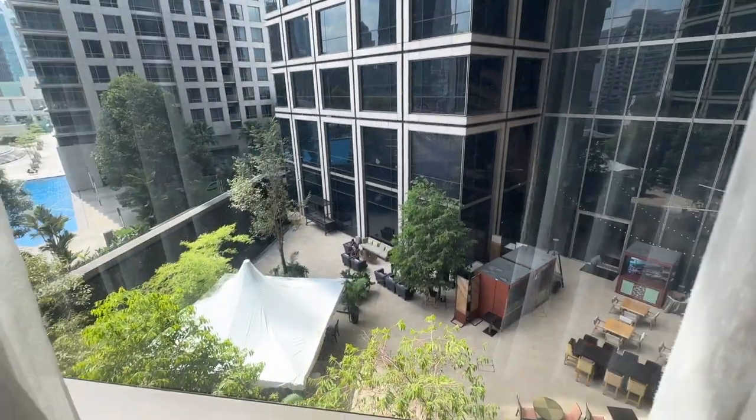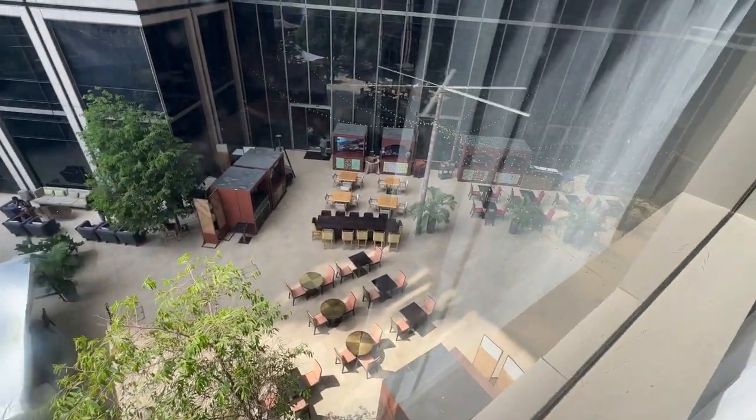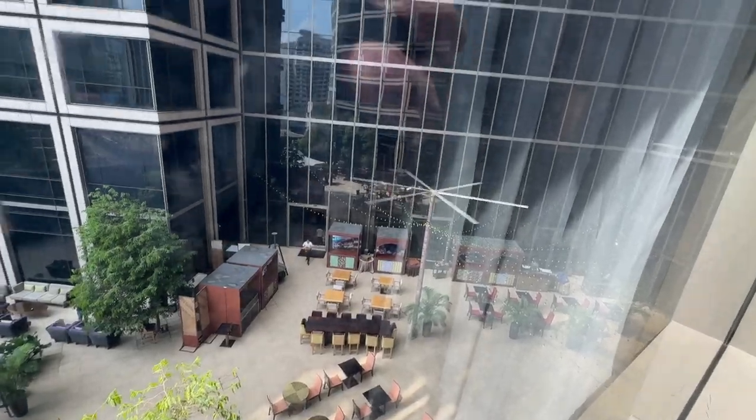Let's look at the view. This is not what I'm looking for. A courtyard. Very disappointed.